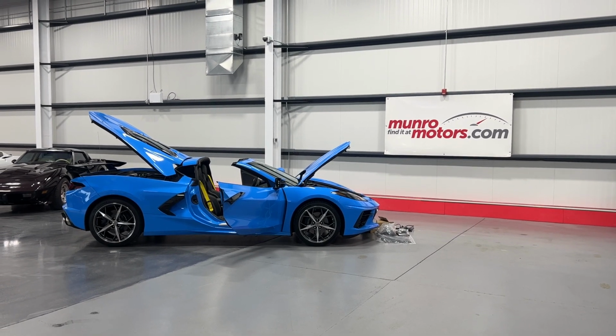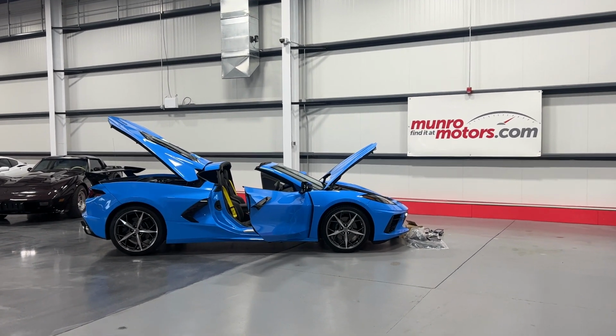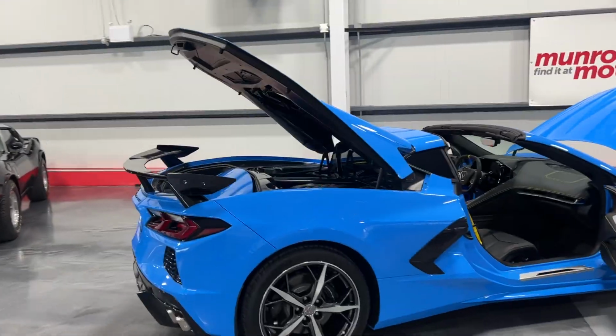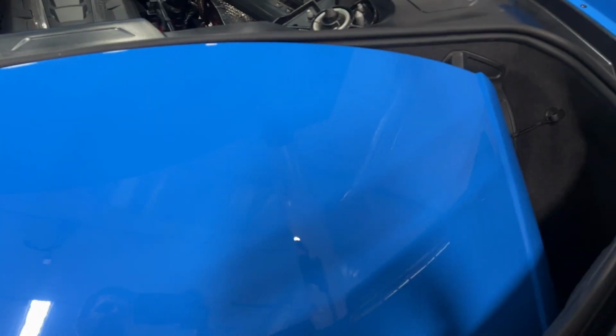Welcome to MonroeMotors.com. Here we have a 2021 Chevrolet Corvette Stingray Coupe 3LT in rapid blue on black leather interior. So we'll just start over at the rear of the vehicle. We've got the target top removed, which is a color match to the vehicle. So here it is in the back, clips in nicely on each side.